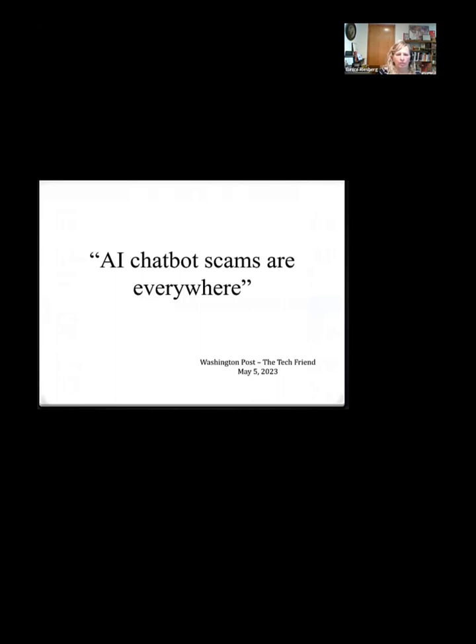So one other reason to be cautious with this. This was a headline from a newsletter I received from the Washington Post a few weeks ago. Because it's such a hot thing, scammers are going to try to take advantage. Just like they were all over that cryptocurrency stuff a year ago, they're going to be jumping on the AI stuff. Here are a few recommendations that I wanted to pass on.